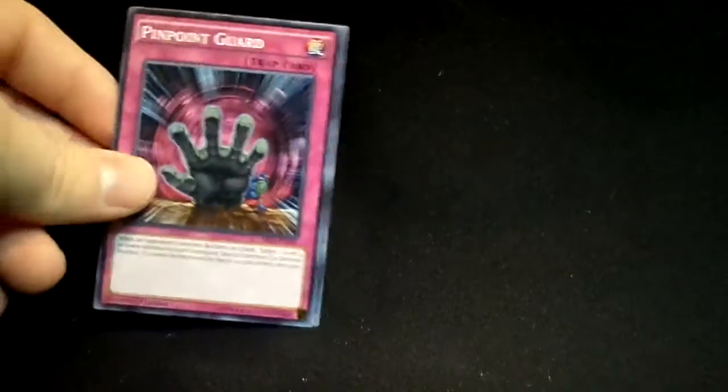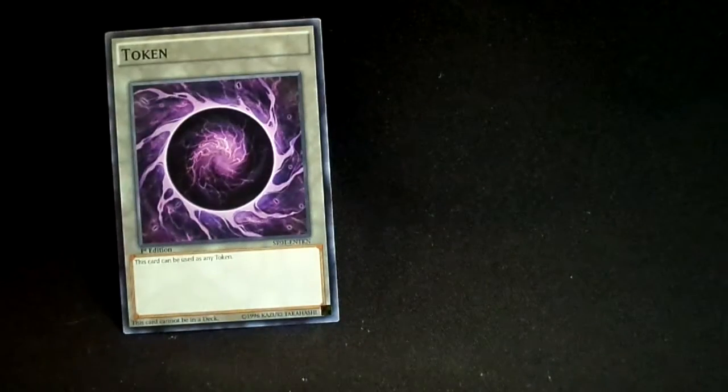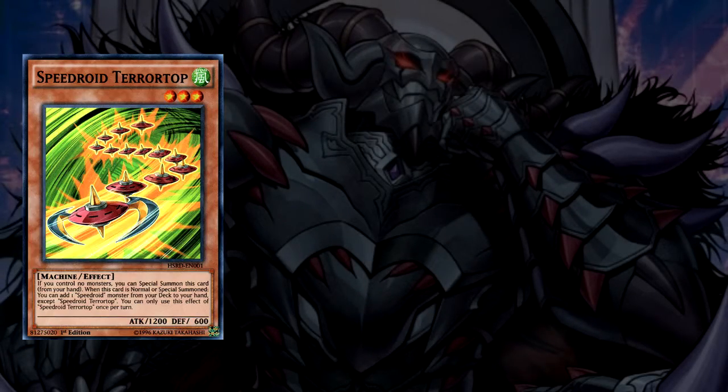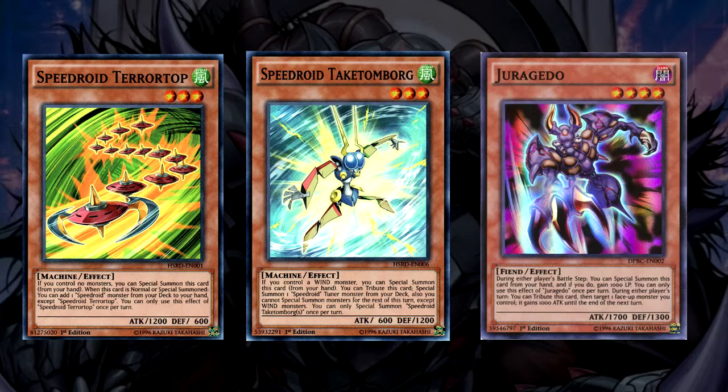The more special summons that you can perform, the more tribute summons you can perform, and the more Monarchs can hit the field. The guide that's included with the deck even suggests cards such as Speedroid Terrortop, Speedroid Taketomborg, Jurac Aeolus, cards that will allow you to special summon monsters really quickly, and then you can tribute them later for Monarchs to come into the field.